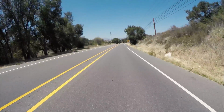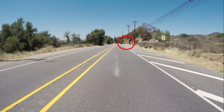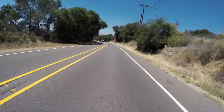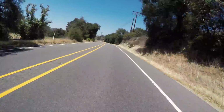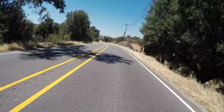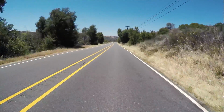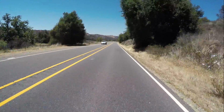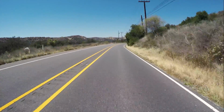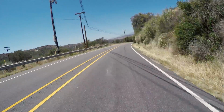I'll stay more toward the left because that'll give them a line of sight to see me if there is somebody there. Another reverse curve to the left, 50 mile an hour recommended speed, so I'm going to move back over to the right just a little bit, right of center. Kind of like wide open spaces here right now. It's good. Glad it's not a lot of congested traffic. Makes for a more pleasant ride.